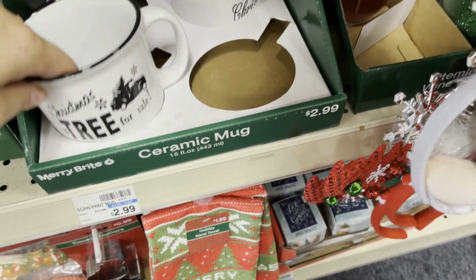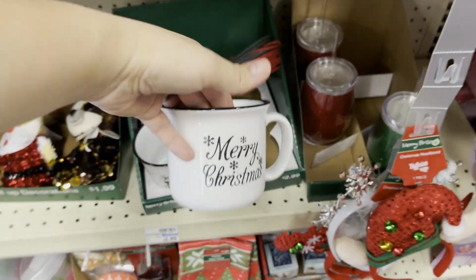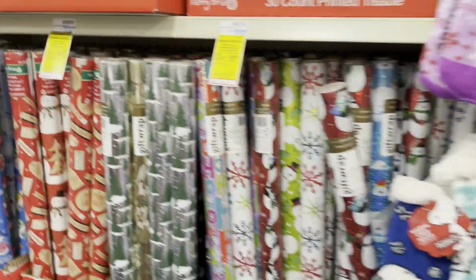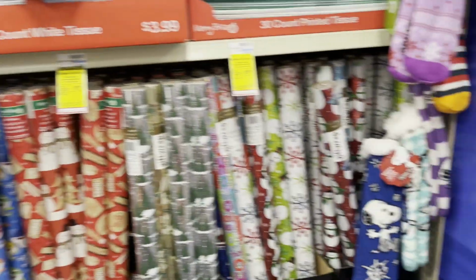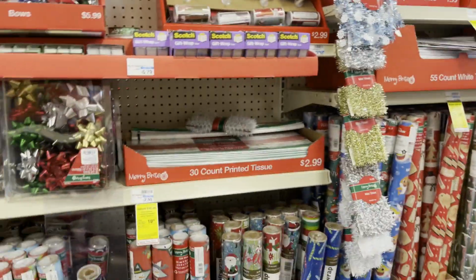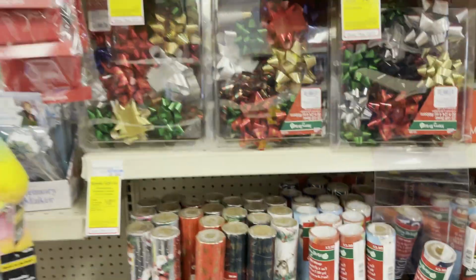Oh, Christmas trees for sale. They're $2.99 mugs, babe. I can't. I have enough mugs. Oh, they brought wrapping paper. They didn't have it last time actually. But I think I have enough wrapping paper from last year, because I buy it on sale when Christmas is over, and then I stock up for next year. Because look, now it's $5.99. No, I bought it for probably 59 cents.